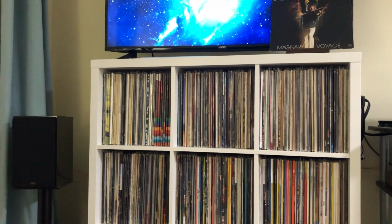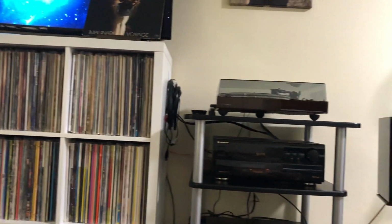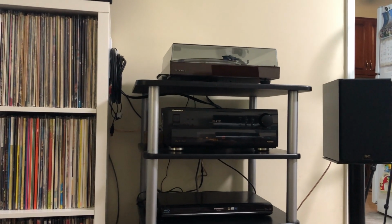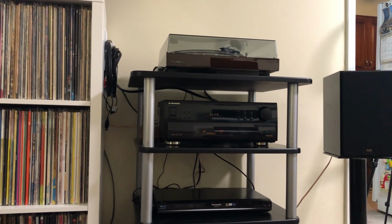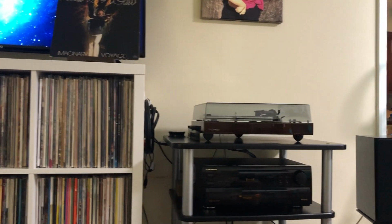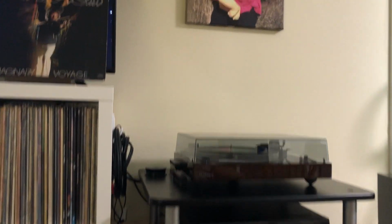And so, stereo speakers. Getting used to this gimbal that I borrowed from my brother here. The turntable is a Fluence RT85. It's great. Really love the turntable.